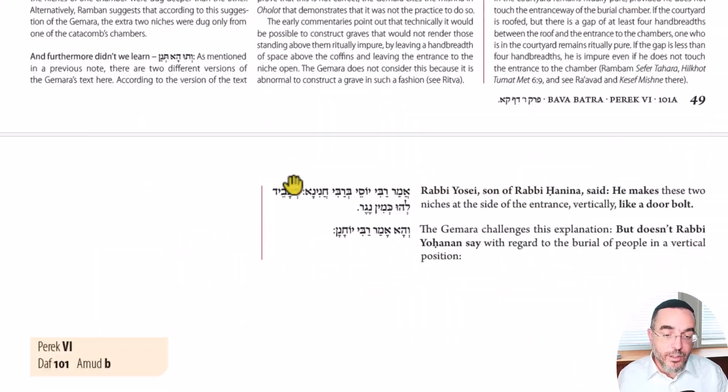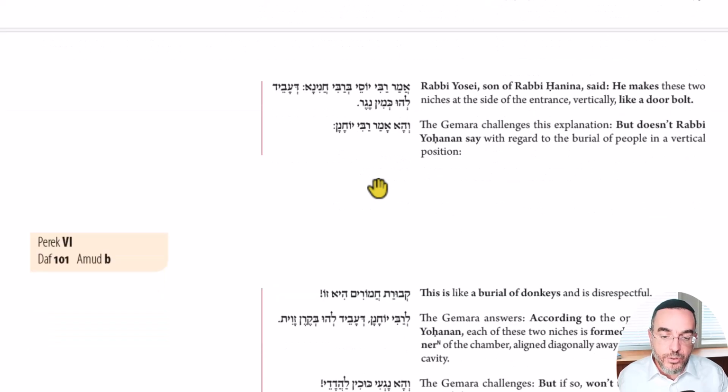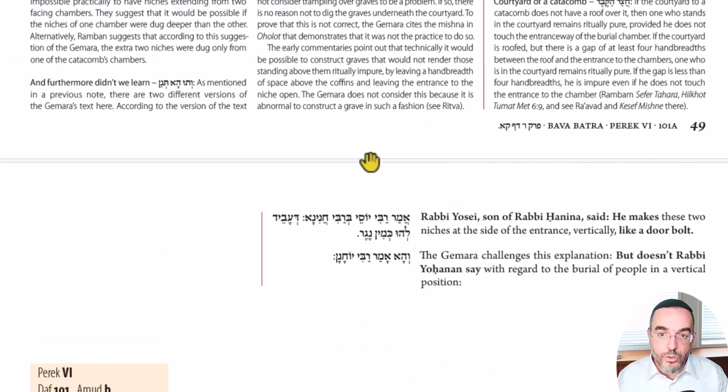So it can't be that they're sticking into the courtyard. Therefore, we need another explanation. Amar Rabbi Yosef Rabbi Chanina de'abid lehu kemin neger. Rabbi Yosef, the son of Rabbi Chanina, says, oh, you buried them like a door bolt. In other words, vertically. Not like most of our doors where you have the lock in the middle of the door, but some very secure doors have a lock on the bottom that goes down into the ground. So you're going to bury the person vertically, feet down, head up, I suppose, and that way it won't jut out.